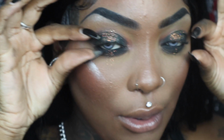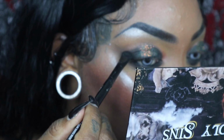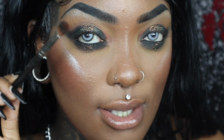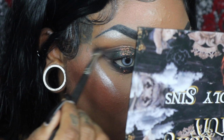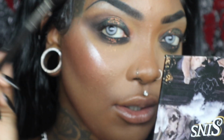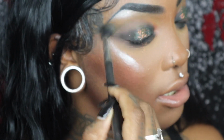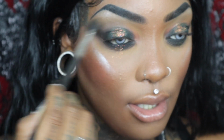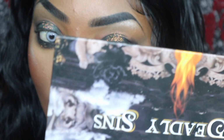I want to smoke out the black a little bit more. So I'm gonna go back in with Death. Just gonna bring that up just a little bit, like just like that. I'm gonna take the brush that we use for Gluttony, and then you can always go back in with the other brush and just blend, give a little bit of method to the madness, but not too much. Just super grungy and messy. I love that. Love it.